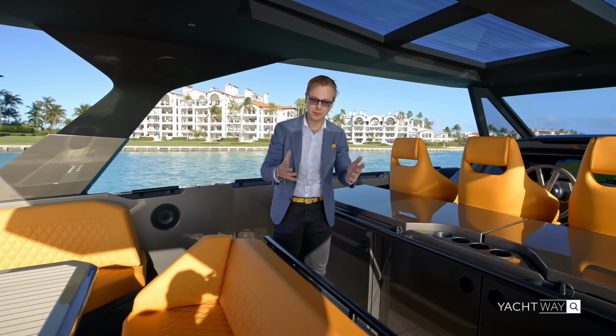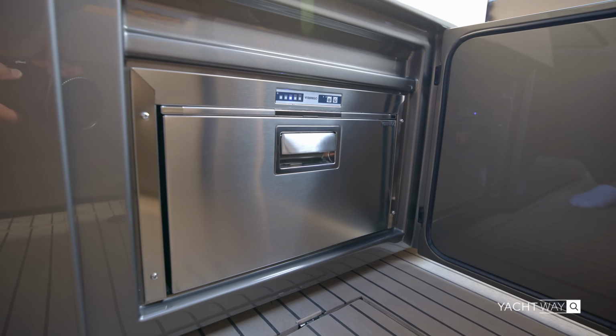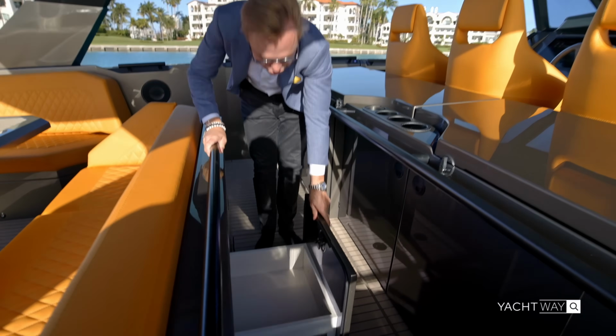Carrying on with the entertainment over here, we're starting with the fridge space, and this is something that this boat is not lacking for sure. You have your first fridge drawer, you have your second fridge drawer, and you also have a drawer for your shoes.